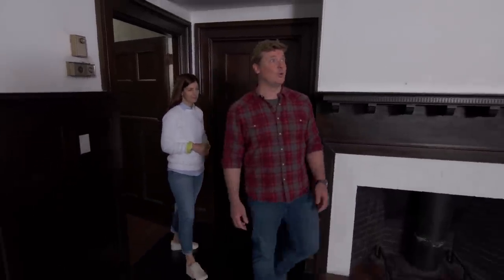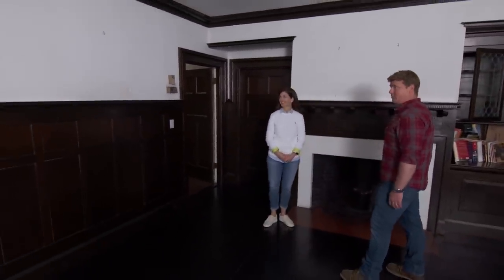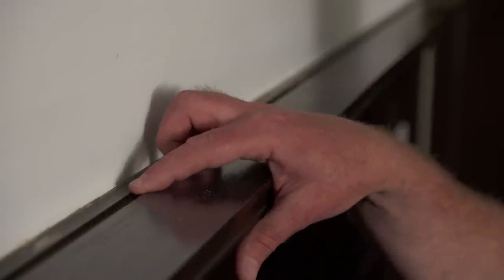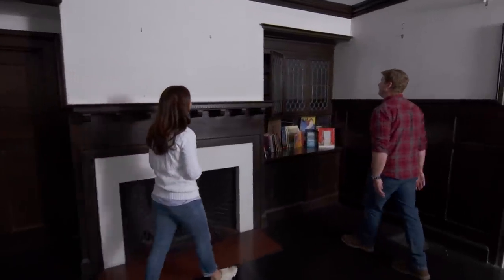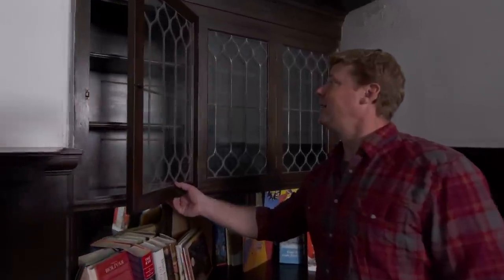And a cool old dining room. Boy, with every character that you would expect from an old dining room. The high wainscot panels. Yep, a dish rail right there. Giant fireplace right in the middle. China cabinet flanking it with leaded glass doors. You like that? Yes. We do.